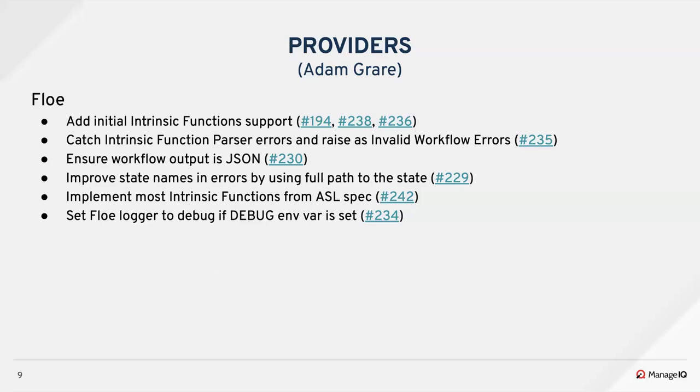He also made a change to improve state names that are printed in error messages so that you get the full path to the state. So if it was, for example, in a choice or a sub workflow in a map state, it would show you the full path down to the state. So it's more obvious where the error is.